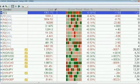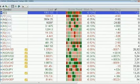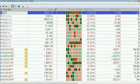On our euro dollar, it did have some movement earlier. Right now, it's just down 7 pips. It's pulled back. The Aussie dollar is up 14. Pound dollar is up 37. Dollar franc is up 2. Dollar CAD is down 9. Dollar yen is down 13.